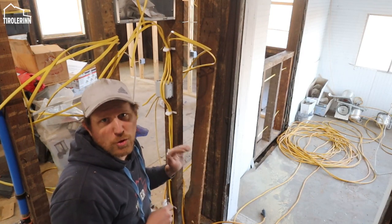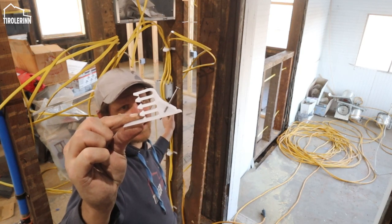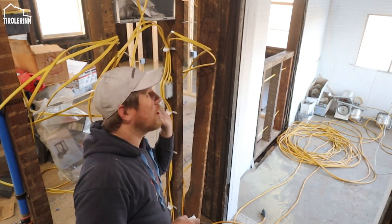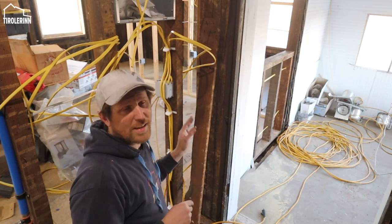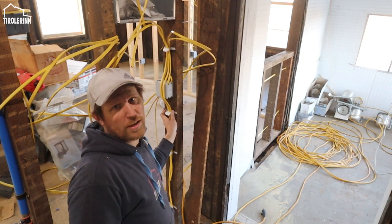Okay, if you're wondering what I'm doing here, I'm taking all the nails out and replacing them with brackets like this, because it just makes it a whole lot easier to tidy up the cables as they're all coming up here to the box on one stud, instead of having so many different nails right next to each other, so many cables on top of each other. This way it's really organized.